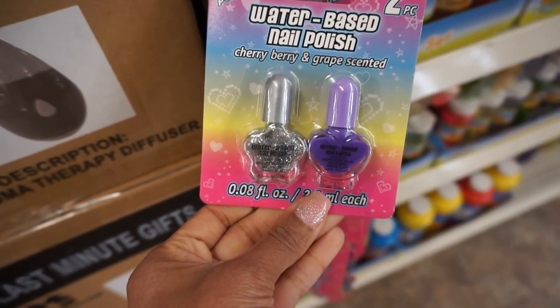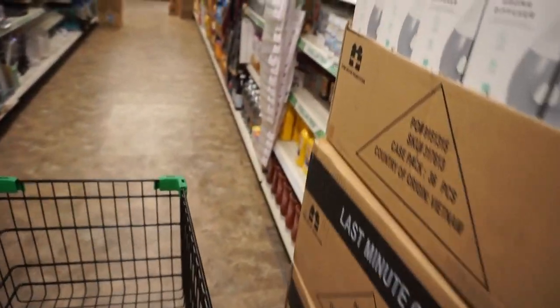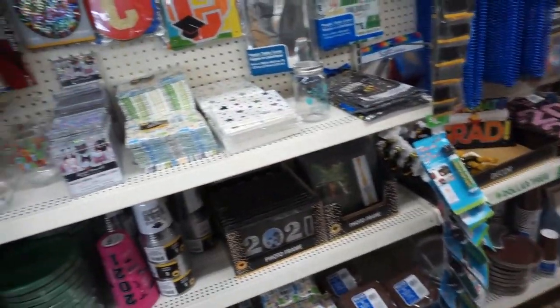I thought this little girl's nail polish was really cute. It's water-based and scented, so it doesn't have that stinky, gross smell that normal nail polishes do.